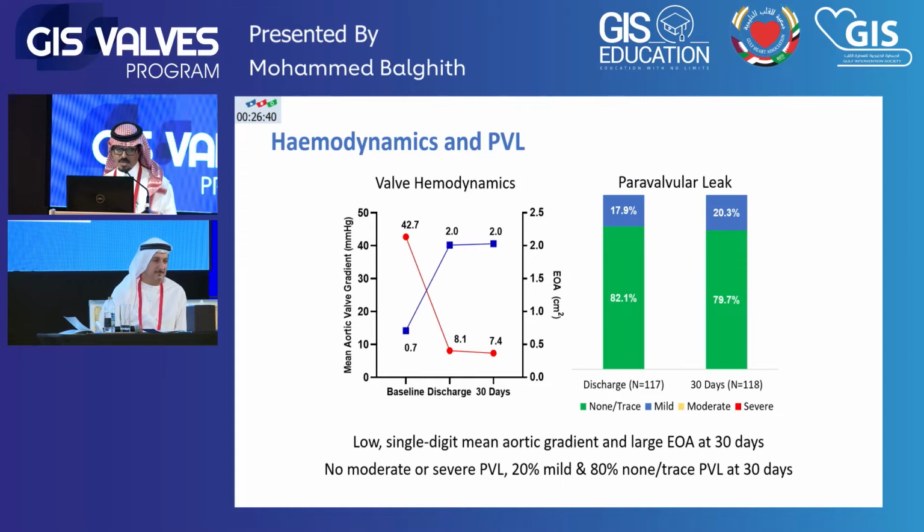This is the hemodynamic and paravalvular leak result for this new technology. You see very good valve hemodynamics up to 30 days. And the good news is the paravalvular leak is either none or very trace, and we noticed it in some of the cases we did. We did only 5 cases until now, and we are learning, and I think it's a good technology. Moderate to severe leak is a very small percentage maintained up to 30 days, and at EuroPCR now they presented the 1-year follow-up for those cases, and it's almost the same.